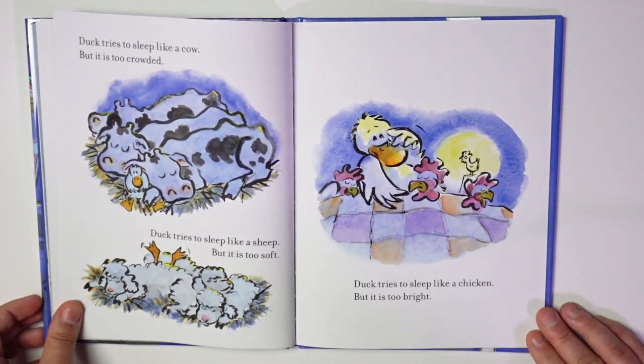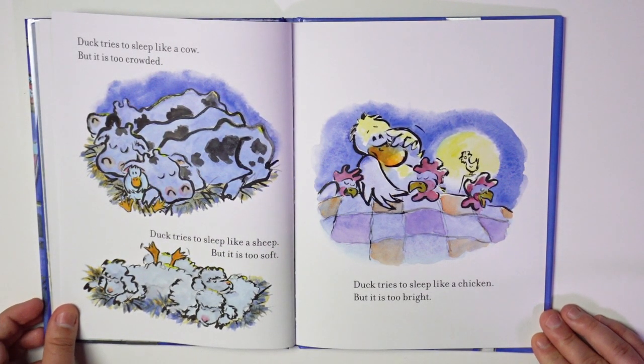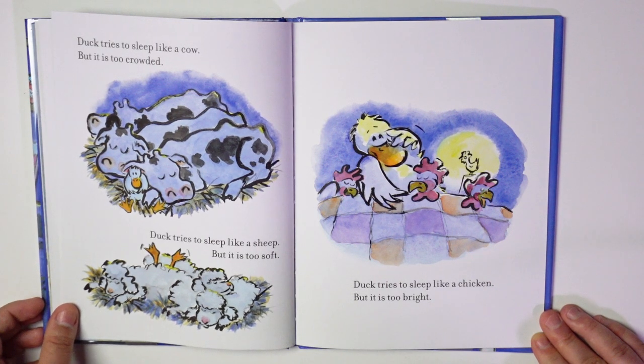Duck tries to sleep like a cow, but it's too crowded. Duck tries to sleep like the sheep, but it's too soft. Oh no. Duck tries to sleep like a chicken, but it's too bright.